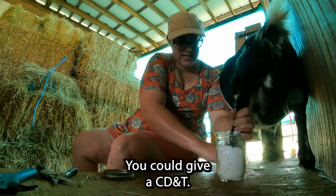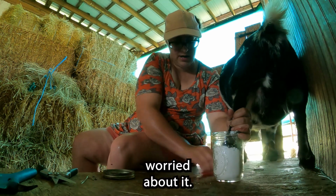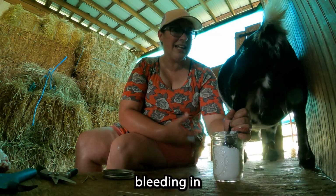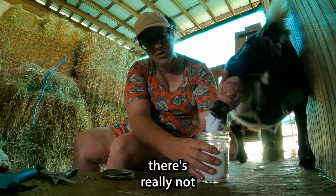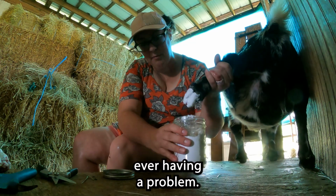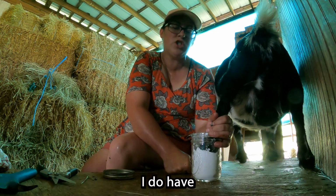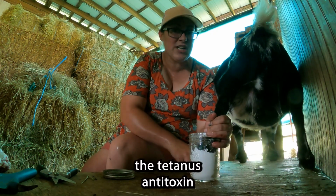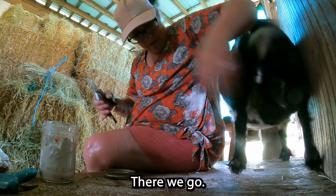You could give a CD&T. I don't. I'm not super worried about it. The act of bleeding in and of itself is going to flush the wound, and so there's really not a super high risk of her having a problem. But if she were to exhibit symptoms of having tetanus, I do have the tetanus antitoxin on hand. There we go. All right.